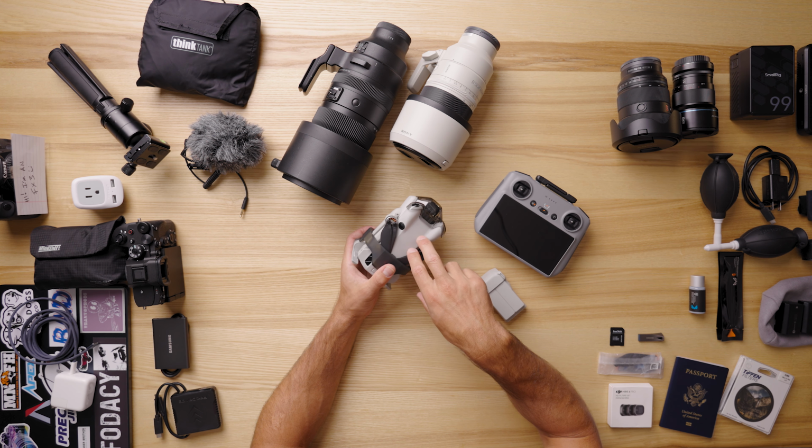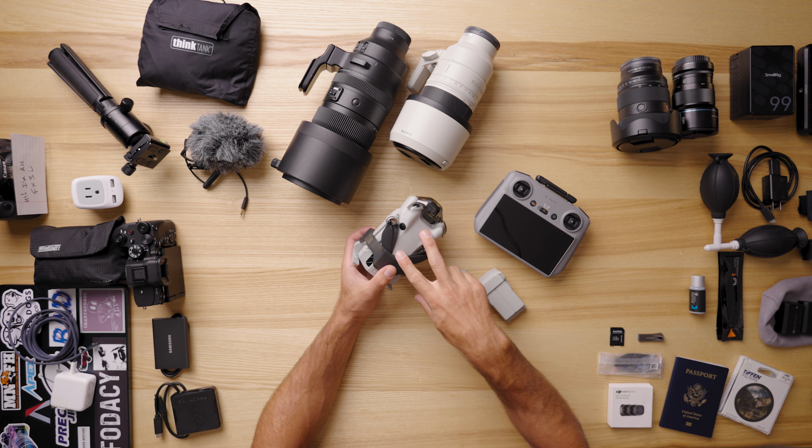I never used it once. Now, I still had the Mavic 2 Pro at that point. I didn't have this one.